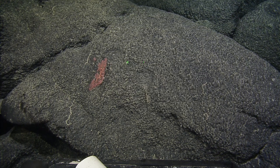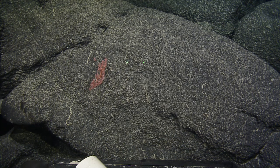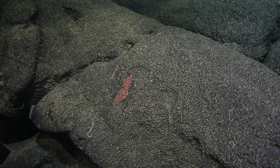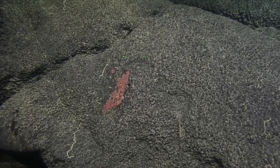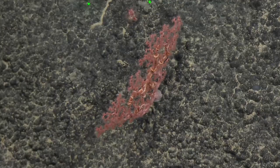Trying to get a spot where we can see the break. Okay, you want to go in tight there on that one? That should work. Is that going to work for you, Science? Yes.